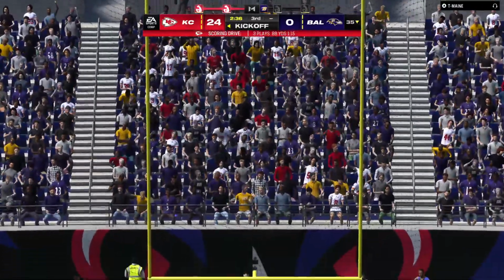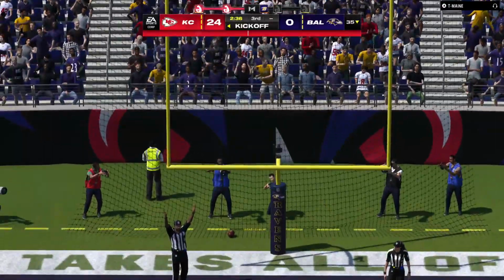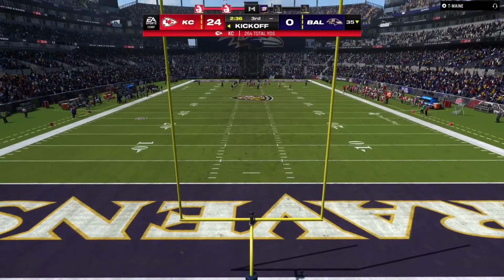Extra point by Butker is on target. And the lead is now 24. Ravens nothing.